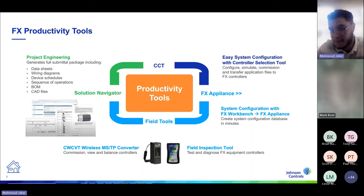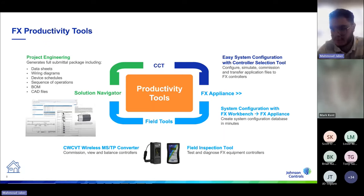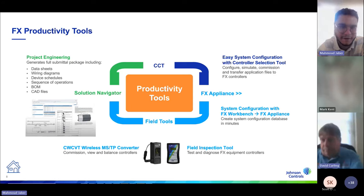The FX appliance is our Facility Explorer workbench, where, as you'll see in a live demo, upon import of a CCT CAF file for devices, not only automatically are graphics generated that are totally interactive, these devices are auto-tagged, their points are auto-discovered, and their points are auto-tagged via the FX tag dictionary. The FX tag dictionary is a variant of Haystack 4 tagging convention. We've built on top of Haystack 4. We fully support it using the FX tag dictionary and nomenclature.